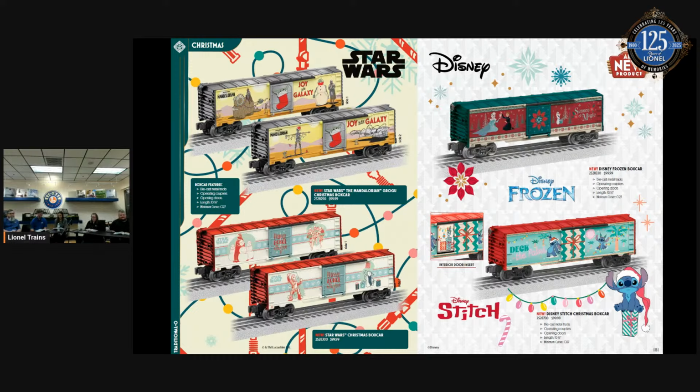All right, continuing on with Christmas and Star Wars. We have kind of 2 representations of Star Wars here. Grogu, or lovingly known as Baby Yoda, as part of the hit character from the Mandalorian series. Joy to the Galaxy. And then celebrating the core original trilogy with Merry Force Be With You, with the Darth Vader on one side and Chewbacca and Yoda on the other. Really great pieces for Christmas in Star Wars.